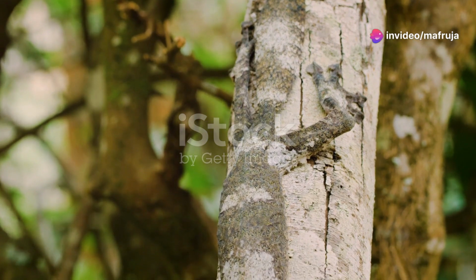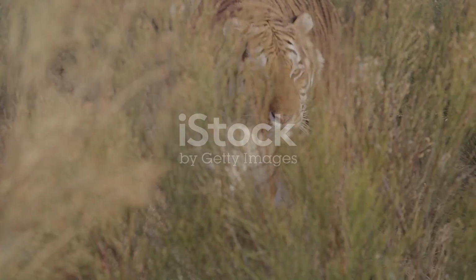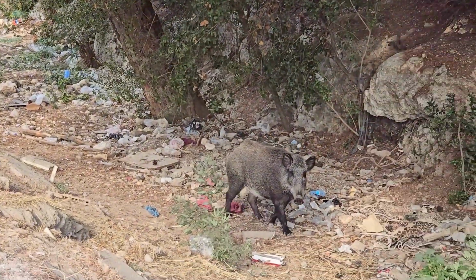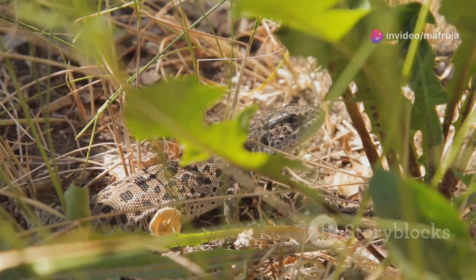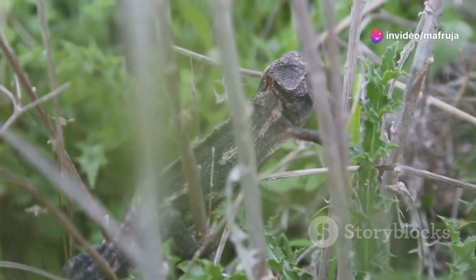Camouflage, nature's invisibility cloak. It is a crucial survival tactic for many animals. Predators use it to stalk prey undetected. Prey use it to vanish from a predator's gaze. This delicate dance of survival hinges on blending seamlessly with the environment.